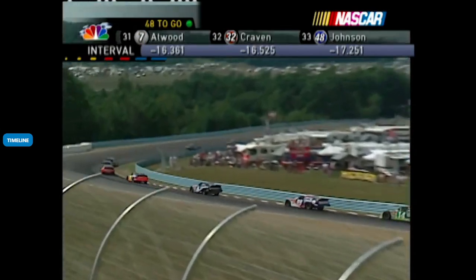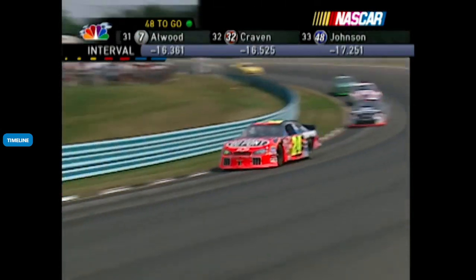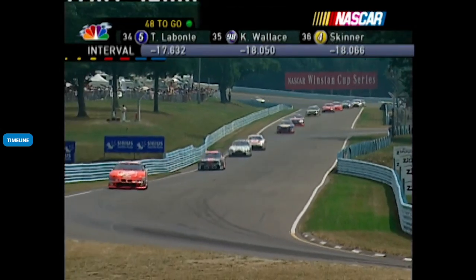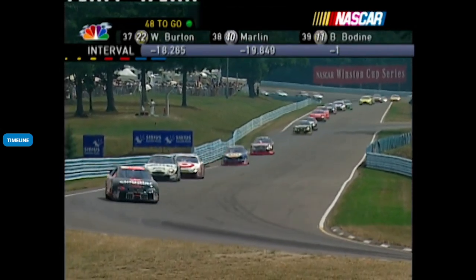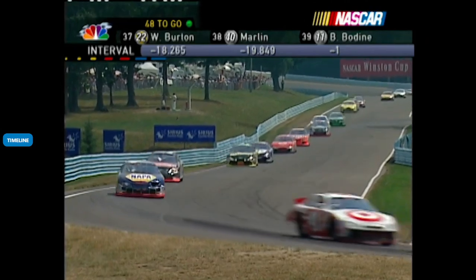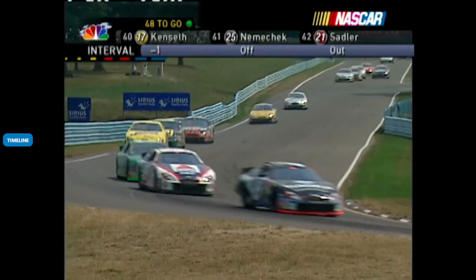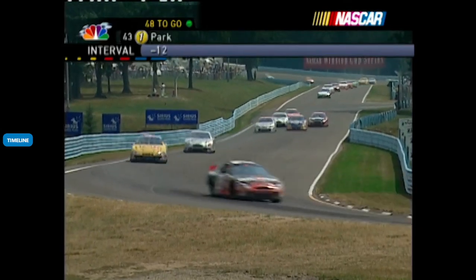Man, I didn't realize, we just saw a wreck, but I didn't realize it all happened about a half mile before that. Got a little off-road adventure. Nemechek is in the garage. Elliott Sadler's car has just been retired from the race. Clutch problems on the 21. And Steve Park's car is still being worked on behind the wall.